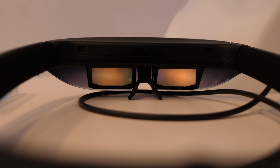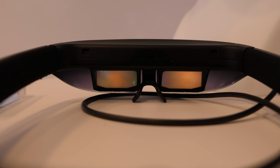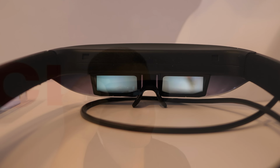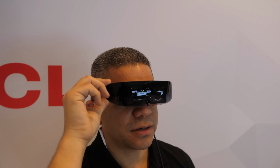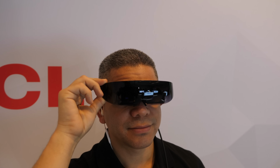This is more, again, like a display on your glasses, which is pretty much more convenient if you think about it in certain scenarios. And honestly, the resolution experience, even if we don't have specifics, is rather better than I expected. It's actually really good.